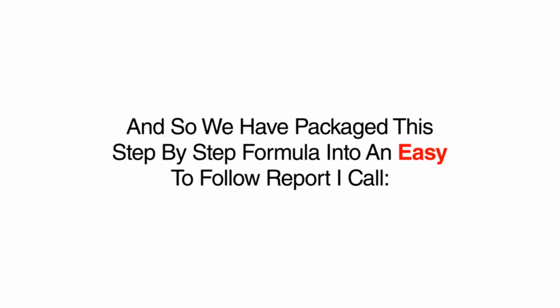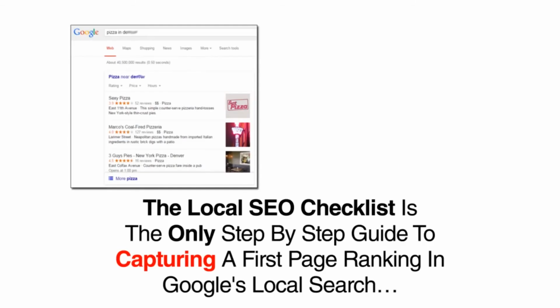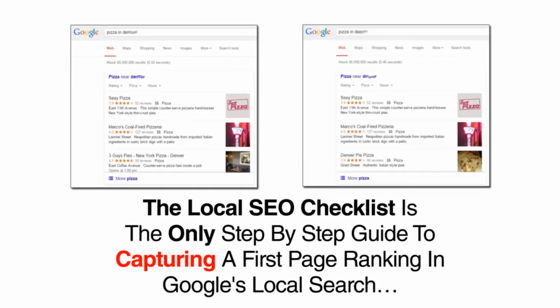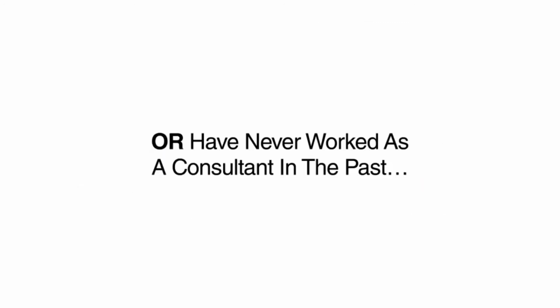And so, we have packaged this step-by-step formula into an easy-to-follow report that I call the Local SEO Checklist. The Local SEO Checklist is the only step-by-step guide to capturing a first-page ranking in Google's local search, allowing anyone to become a high-paid SEO consultant even if you have no experience with SEO or have never worked as a consultant in the past. All without ever having to leave your home computer.